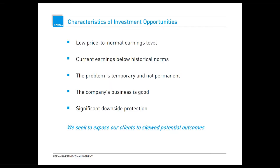Taking the first two, you'll see low price to normal earnings level. The main focus of our valuation framework is normalized earnings. The way you should think about that is a year 5 mid-cycle cash EPS number. We will only buy stocks that are in the cheapest 20% on a price to normalized earnings basis. So a stock has to be in that cheapest quintile to go into the portfolio.